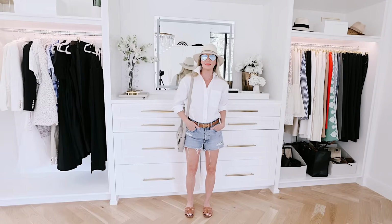Let's take your summer outfits from this to this. Let's talk summer style. It's one of those things that can be easy to dismiss, not have a lot of thought or intention behind, grab and go and just run out the door. I want you to have that simplicity and the effortlessness with your style this summer.